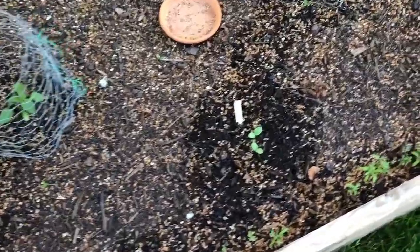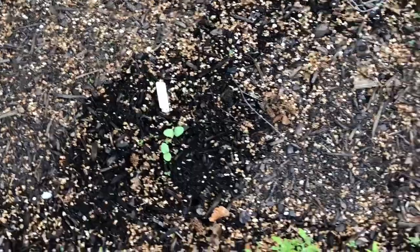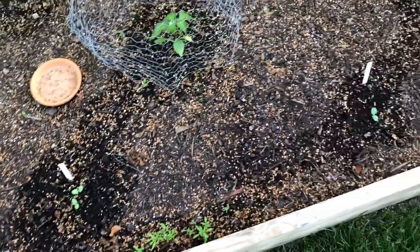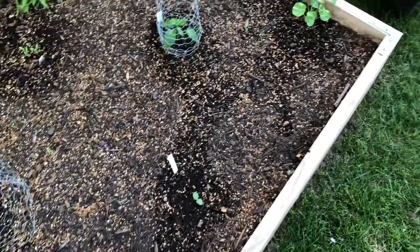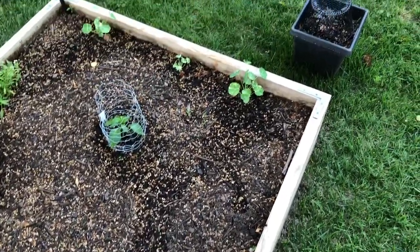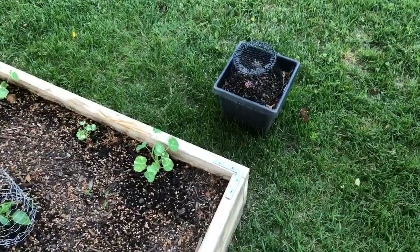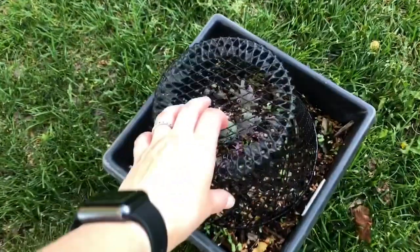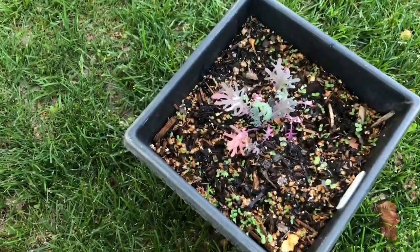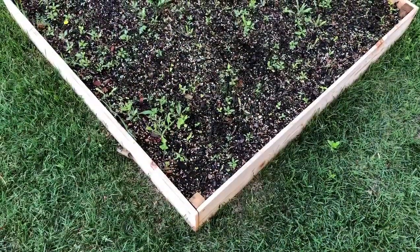And then I have borage on this side. There's 2 there, and then another one there. They really didn't come up well in this bed. And then I have, that's a red Russian kale. I have to keep a lid on it. And these are awesome. I got these from the dollar store, but I have to keep a lid on it or the squirrels dig them up.